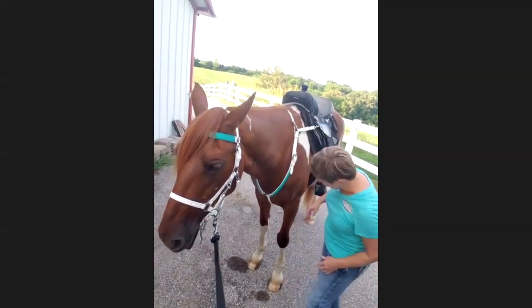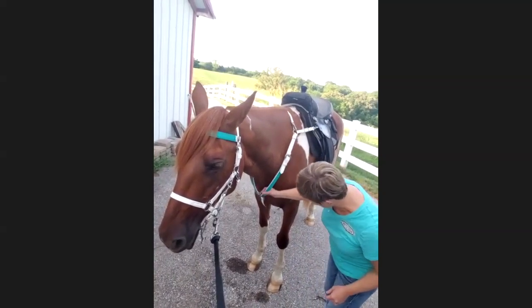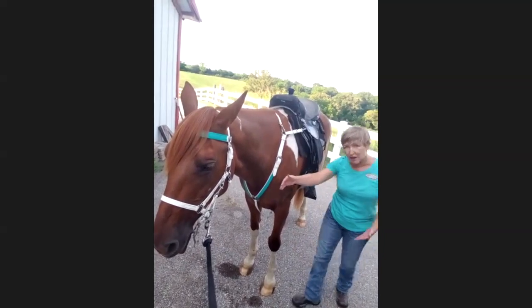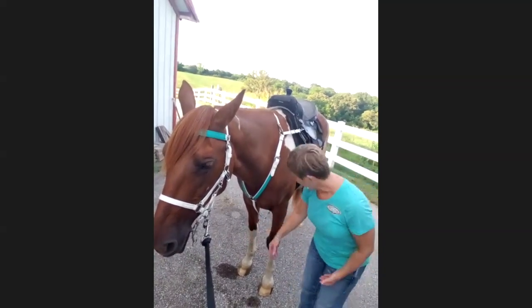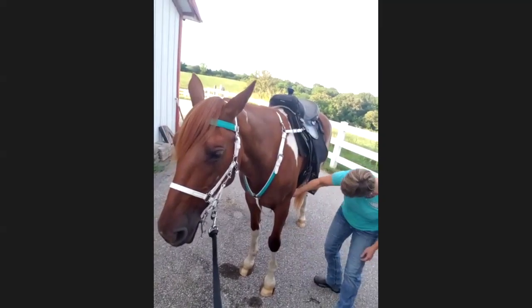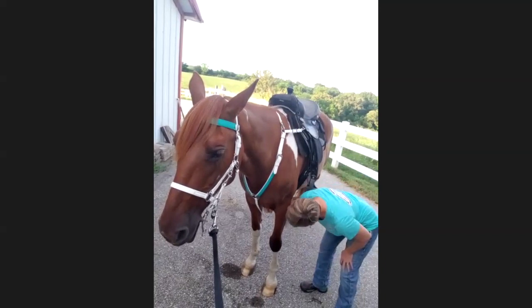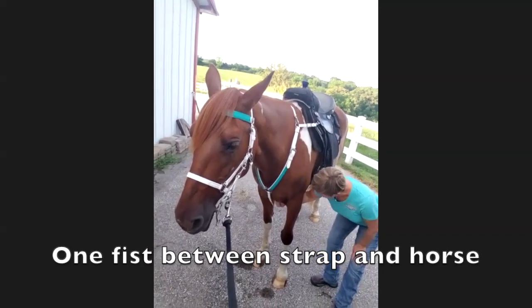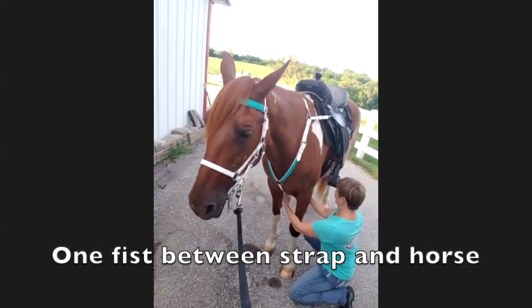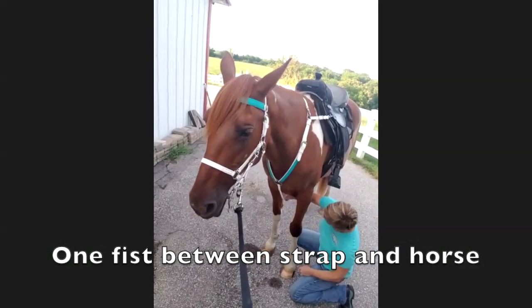The last thing that I would mention about a breast collar is the strap that goes between the legs. Everyone has a little different opinion. Sophie's saddle actually is a little further forward than it normally is, but I like about a fist between the horse's body and the strap. It should actually be more like that.